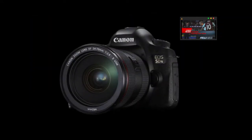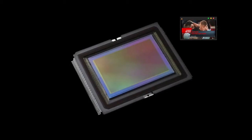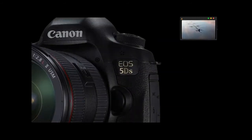This camera is very similar to the 5D Mark III, apart from one crucial aspect. It's got a 50 megapixel high-resolution sensor. So now is an opportunity to see what this huge sensor, not in physical size but in terms of pixel count, this 50 megapixel sensor in the 5DS was capable of.